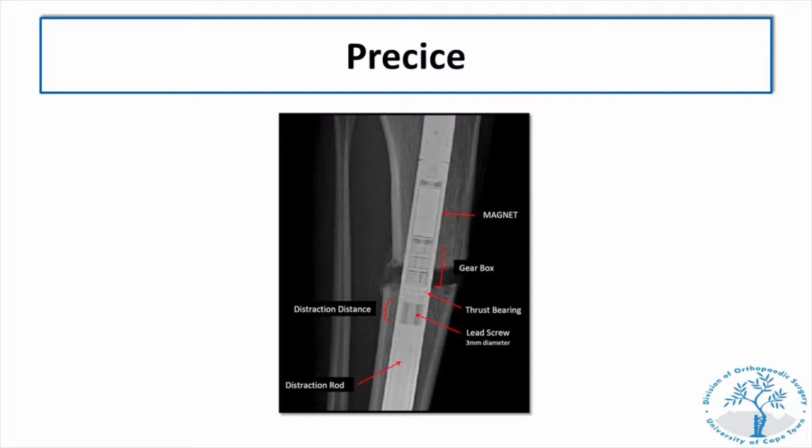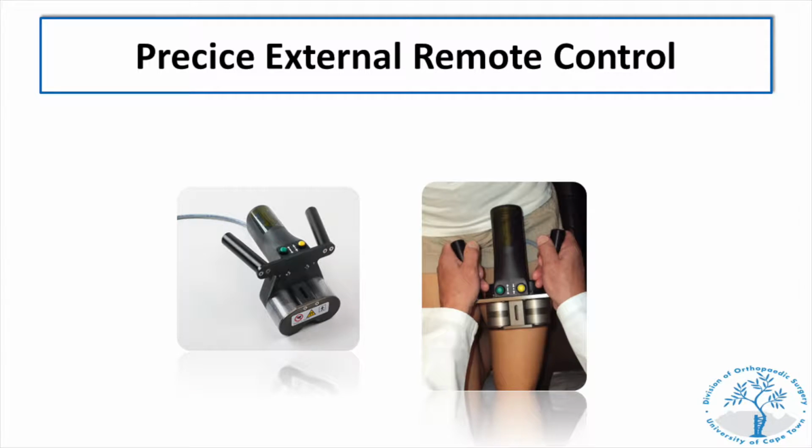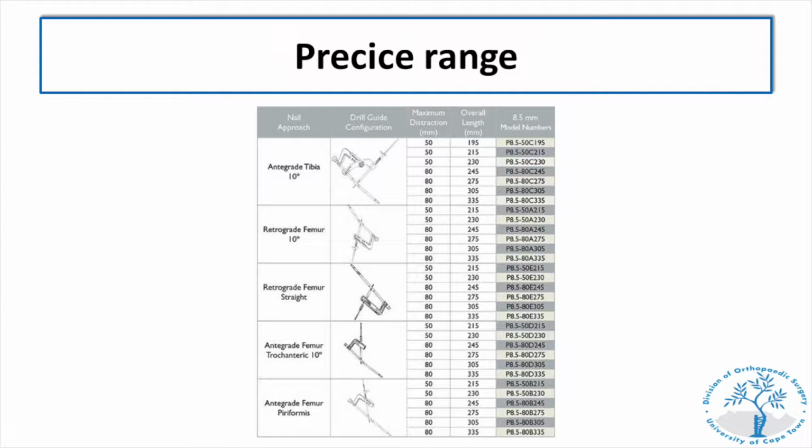This is a magnet inside the nail that spins in the external magnetic field. It's a gearbox taking down the revolutions in a 64:1 ratio, driving a threaded bar basically, and lengthening the distraction bolt. This is the external remote control of the rotating magnets that the patient uses to lengthen the nail. And it now comes in a variety of sizes, including anterograde, retrograde femur, and tibia.